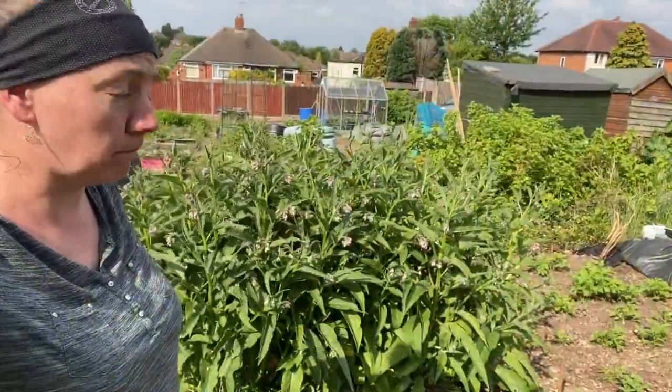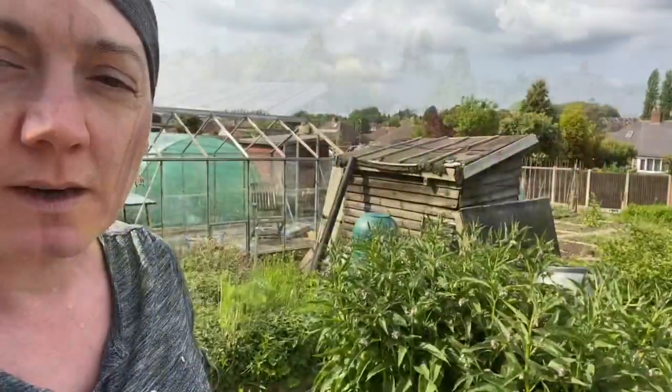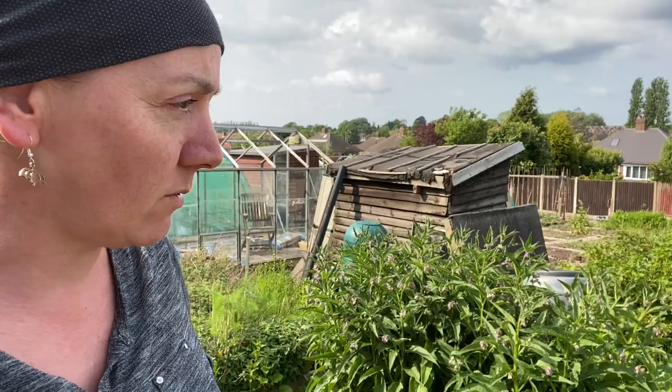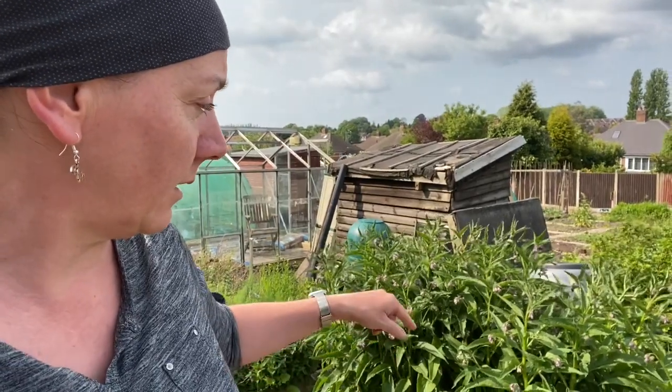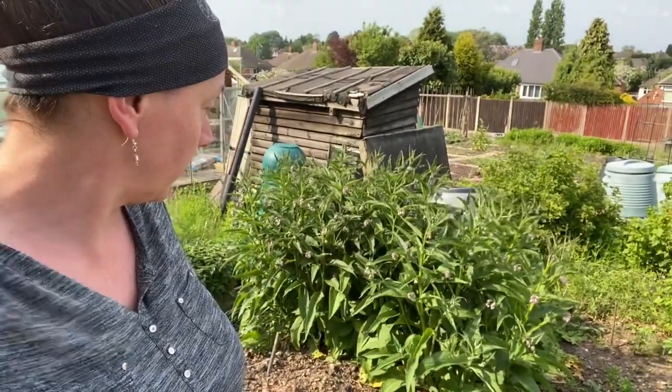Comfrey's looking bonkers. When I came here a week or so ago with Mum, I took a load and put it in the compost because it's really good to help activate your compost. But I've got a lot more that I can do too. But it's in.